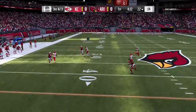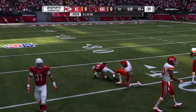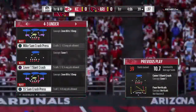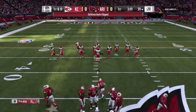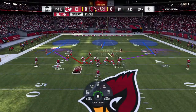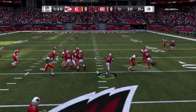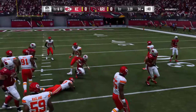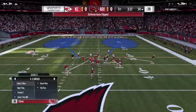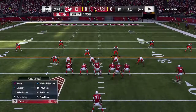Now it's Rosen. He's going to launch this thing. Oh, this is taken in. It's complete, and able to rip off a big chunk of yardage before being dropped inside the 40. A gain of 39 that time. So how about that for a chain mover? They're all the way down inside the 40 now for first and 10. And he's going to fight his way forward here for a modest gain, 5 yards on the carry. Good pickup on first down.